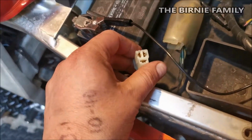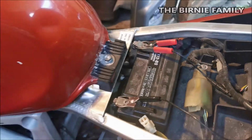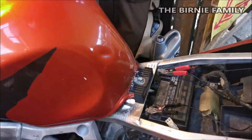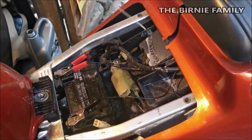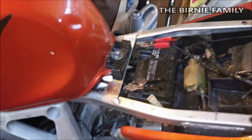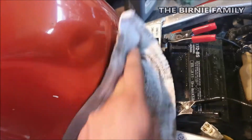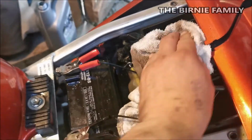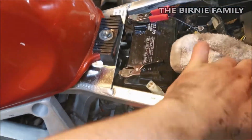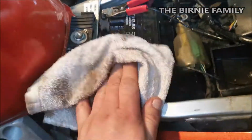Oh, sorry guys. Again, WD-40 in here, guys. Keep everything nice and clean. That's always the way to go. It needs a real going over, you know what I mean? But always nice, just bits at a time. Get all this crud off and stuff like that. And it keeps all the electrics fine as well, guys.